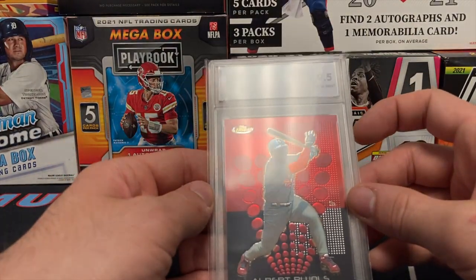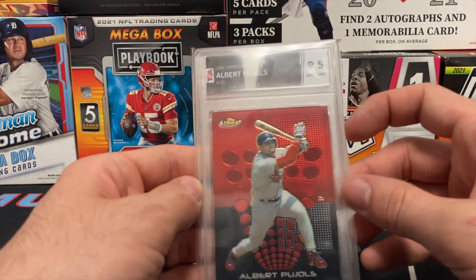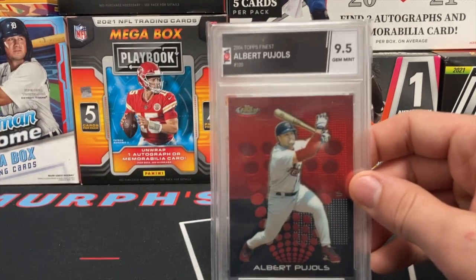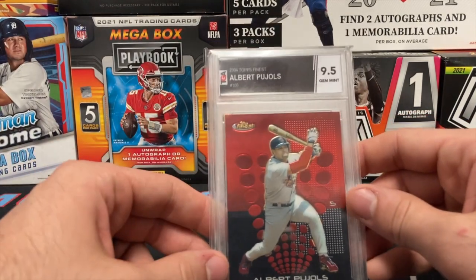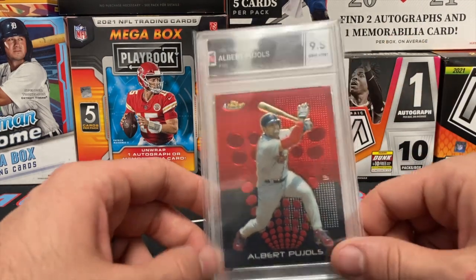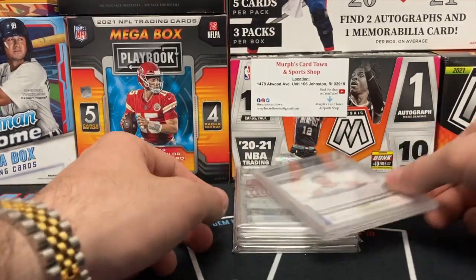9.5. Oh, baby. Look at that. Topps Finest from 2004. I believe there's another Topps Finest card I may have submitted. Sammy Sosa, maybe? I'm not exactly sure. But 2004 Topps Finest TGA 9.5 of a future Hall of Famer. Oh, my God. That has me a little excited, I'm not going to lie.